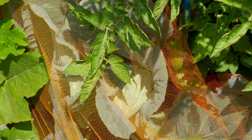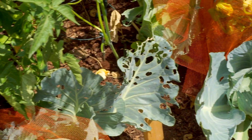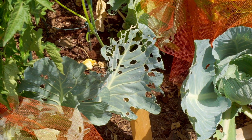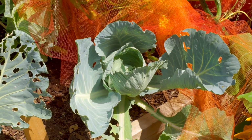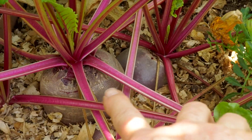You know that voile I used to protect my cabbage? Well, it only works if it's really covered. I've got a couple of promising cabbages, but this is what happened to most of them while I was gone. Worms. And once they're in there, it's a field day. This new beet bed is a raging success.